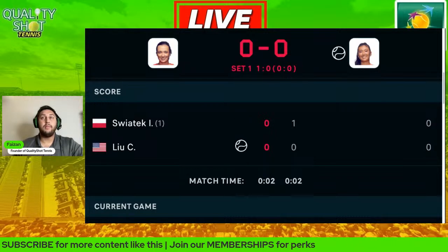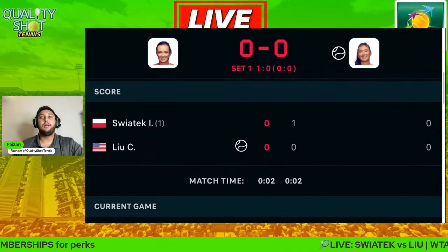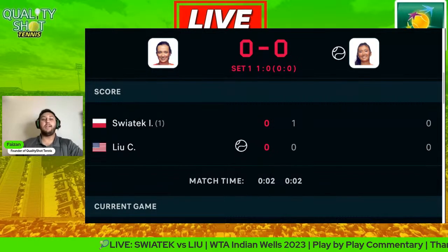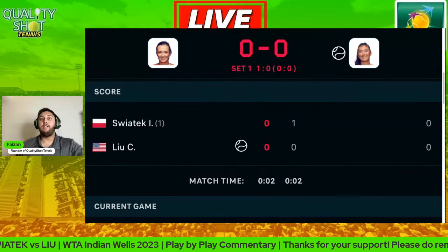She's got a game point here. Served on a tee into the forehand. The forehand return is just wide. Got a decent connection on that return, but can't find the court in the end. So Swiatek does hold and holds relatively comfortably to 30, and she opens her account here in this second round.